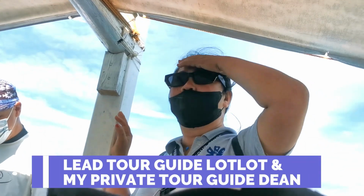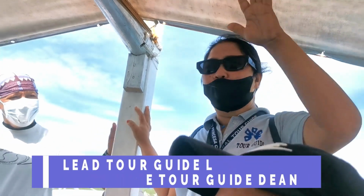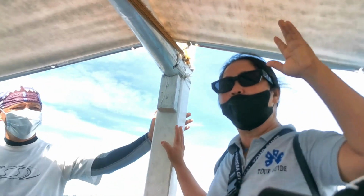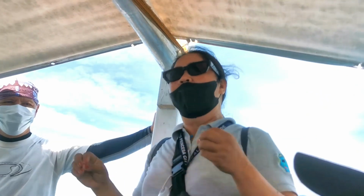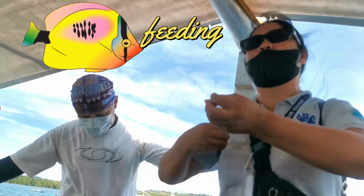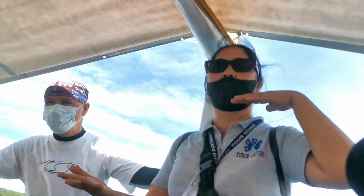Okay, so now we're going to Pambato Reef. Pambato Reef po muna tayo. That's the first destination. Ano ba ang meron sa Pambato Reef? It's snorkeling and swimming, fish feeding. If you have bread, you can feed the fish there in Pambato.